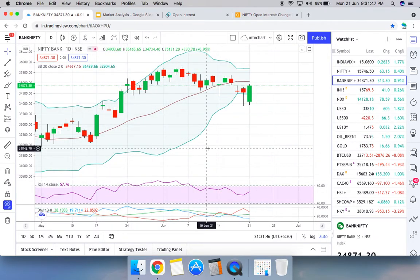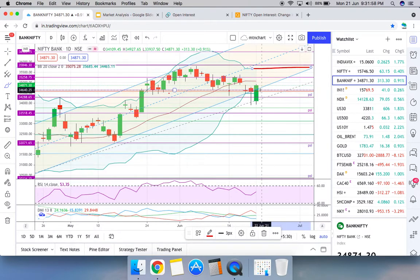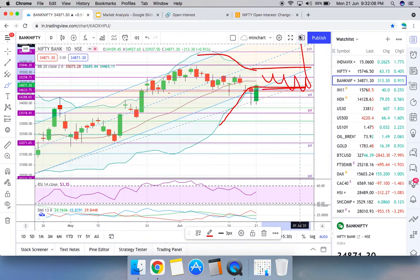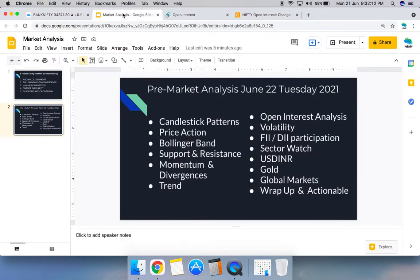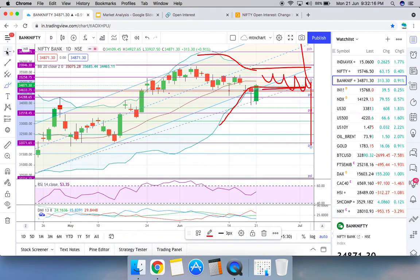Bank Nifty, if you see, the Bollinger Bands are clearly showing a sideways move. This is going to be a long consolidation. Bollinger Bands are skewed. It may hover around here before it bursts up or bursts down. It can be either way. That is Bollinger Bands. Let me clean up the charts before I proceed.